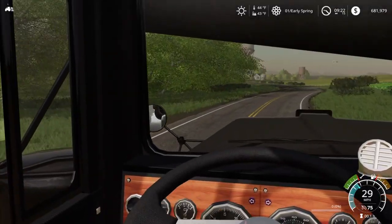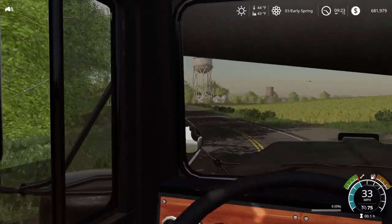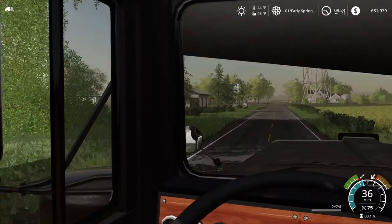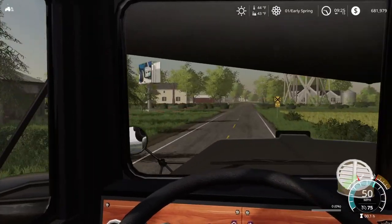Okay, this is my first time actually test driving it. I haven't had a dump truck yet, so I figured it was time to get something new. Hunter does not know what we're getting yet. He knows what it is, but in our RP, he doesn't.